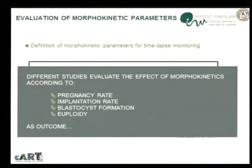Different papers that came out have the endpoint in a different way. What's important is the implantation rate. It's what we always want. We always want to have implantation, and we always want to take home a baby. But if you take implantation as an endpoint, there are a lot of factors that interfere apart from blastocyst formation or good quality formation. So some of the papers, in order to take implantation as an endpoint, take pregnancy rate, take blastocyst formation, and now recently we are studying aneuploidy.